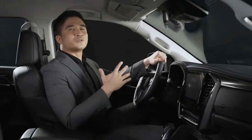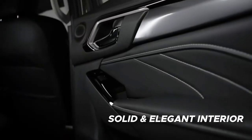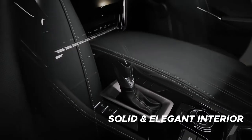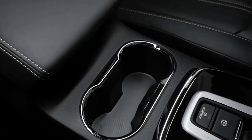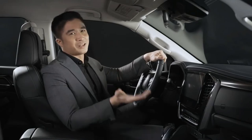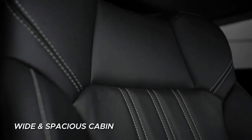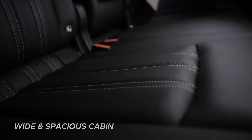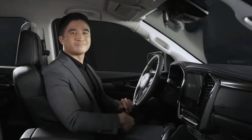The all-new Isuzu MU-X was designed with the concept of solid and elegant, representing its strength, sophistication, and overall prestige. Fine, rich, and impressive craftsmanship are the core values behind every impeccable detail, not just to please the eyes, but our touch and senses as well. The wide and spacious cabin provides the driver and passengers with comfort and convenience. Now, installed insulators and deadeners in various parts of the car reduce noise from both the engine and the wind.